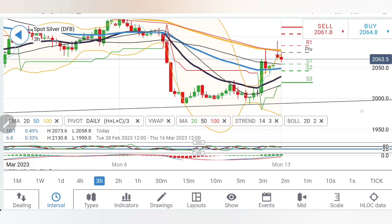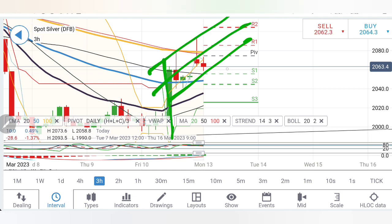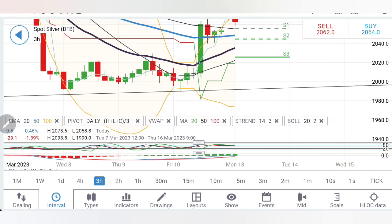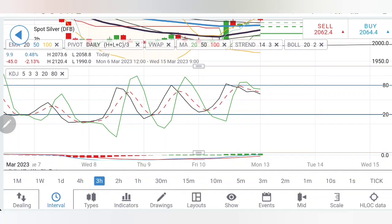Now look at the 3-hour chart. On the 3-hour chart, yes, it is trading outside the Bollinger Bands, and that is why we can see a pullback. You can also see higher lows, higher highs, trying to trade within this. Let it break below 2040, then only we can confirm that it is trying to trade bearish. On the other hand, you can see the next stronger support at 2020 and $20. If and only if you see silver trading below 20, you can expect that we may see a drop there.